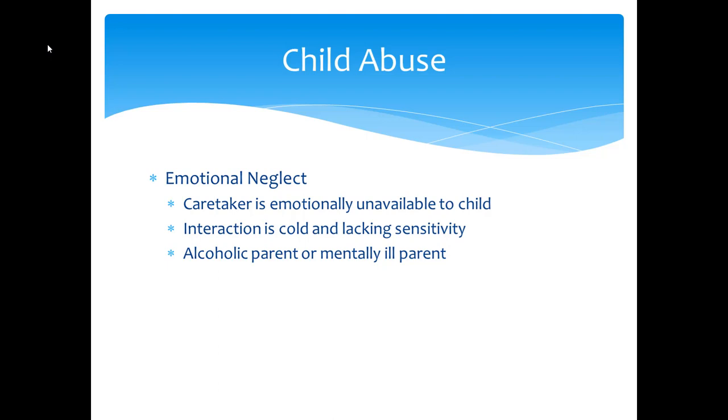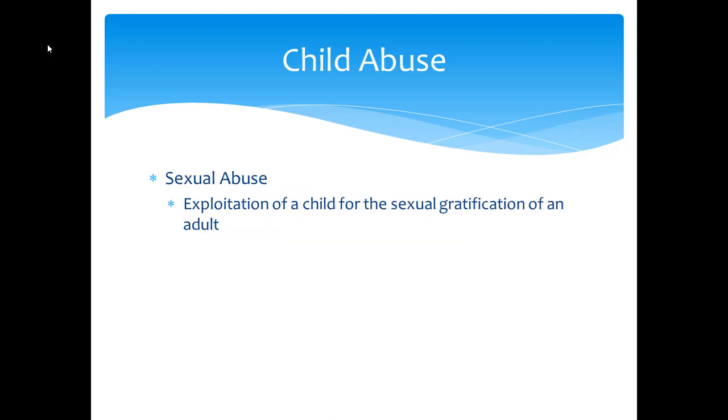The parent might be an alcoholic or a drug addict, or they might be mentally ill and unable to care for their child. Sexual abuse, obviously that's what it is, exploitation of a child.